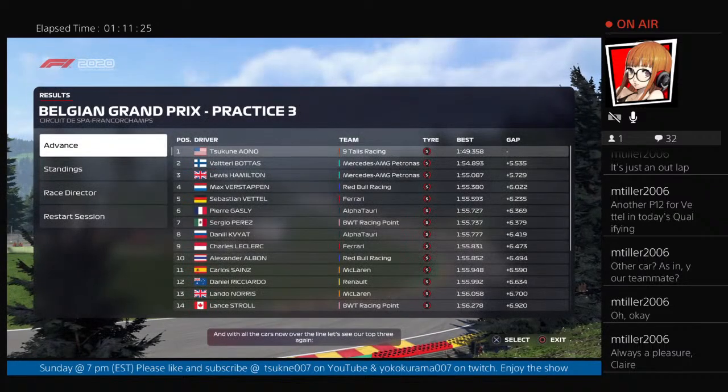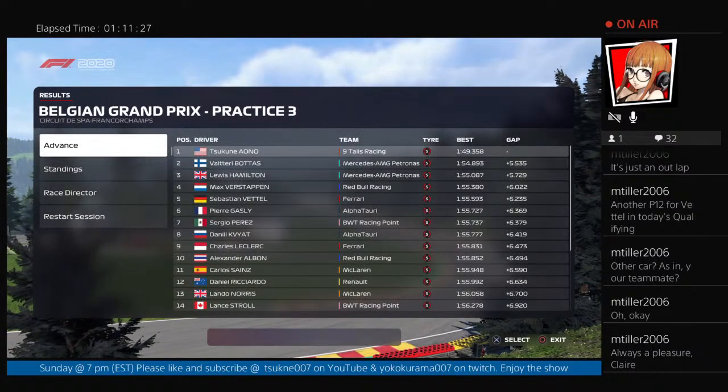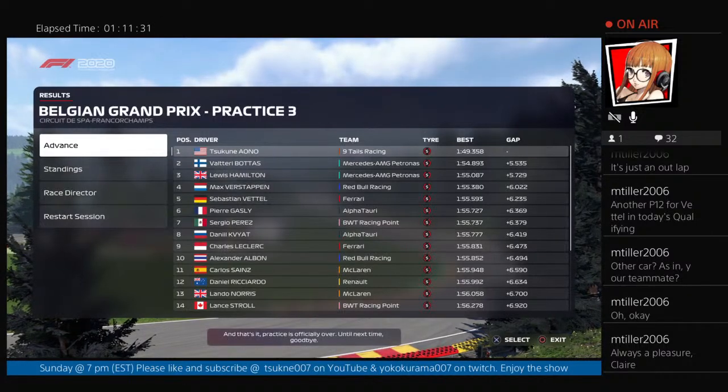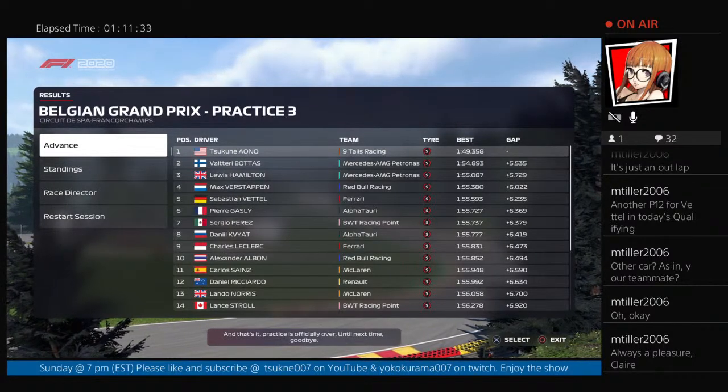And with all the cars now over the line, let's see our top three again. Iceman, Bottas, and Lewis Hamilton. And that's it. Practice is officially over. Until next time, goodbye.